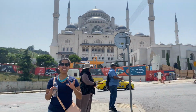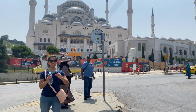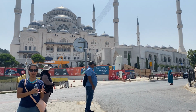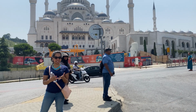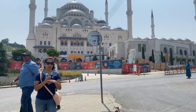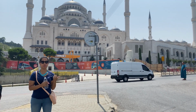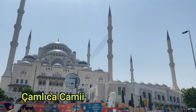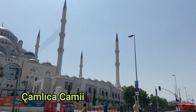Okay, so now we are in the Asian side of Istanbul. As you know, Istanbul is divided between Europe and Asia. So I spent a few days in the European side by Istiklal Street, and now I'm in the Asian side. So when you cross the bridge, basically, you see this monumental mosque that I have behind me. I'm gonna leave the name right here below, just because I don't know how to pronounce it.